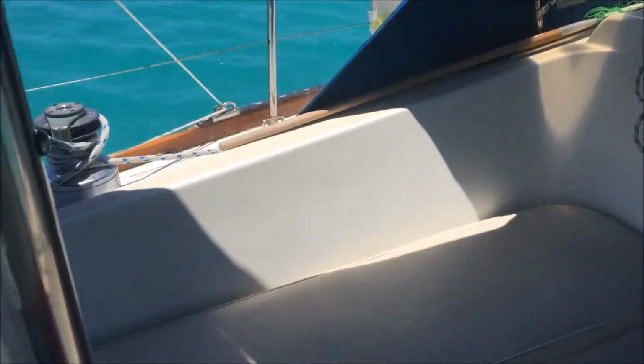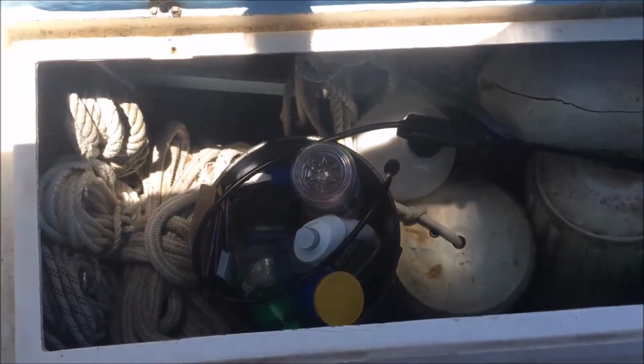We've got a nice T-shaped cockpit. That's what they call this. With 2 settees on either side. This one doesn't have any storage over it because the quarter berth is underneath it. But this one on the starboard side has quite a bit of storage. If you saw Josh down in his hole a couple videos ago, this is the hole. But it's full of crap.